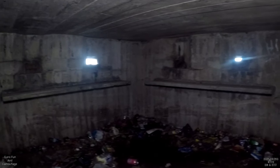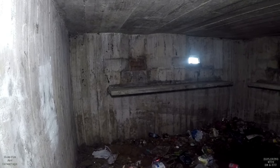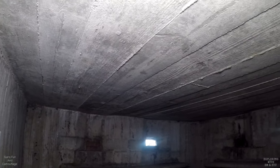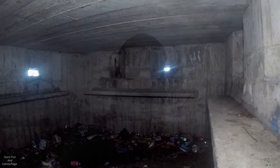But just a little sweep. There's nowhere near as much rubbish in this one as there was in the other one. But again, these would have been built by using wooden planks, just pouring the concrete on the top, like you can make out on the top there. So, yeah, pretty cool. Right, I think that's all we've got to see, so we'll just show you a little bit of the outside, and then we'll get on to the next bit.